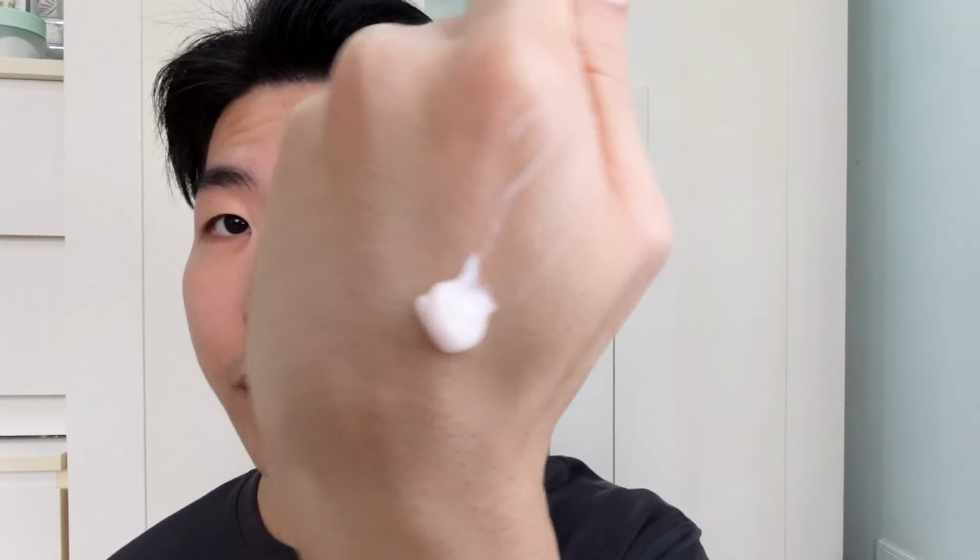Not only that, the bottle is huge. It's like 100 ml. Can last quite a bit. So let me show you now the product. It's a very pale peach color, and as you rub it, the smell is glorious. I really love the juiciness it gives me, like some sweet nectar. Oh man, that's so good. So rubbing it all over my hands.